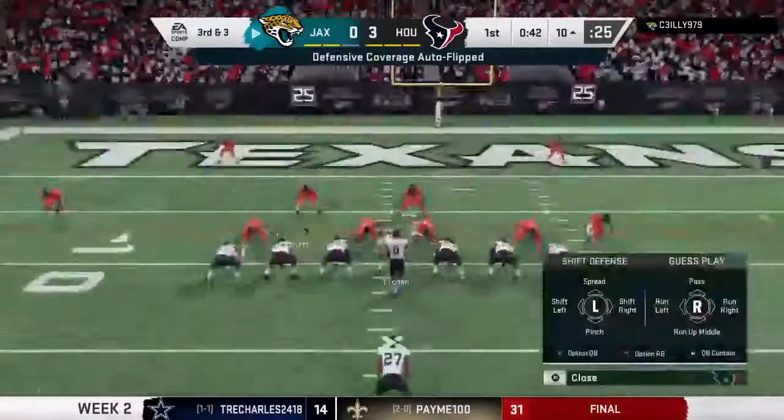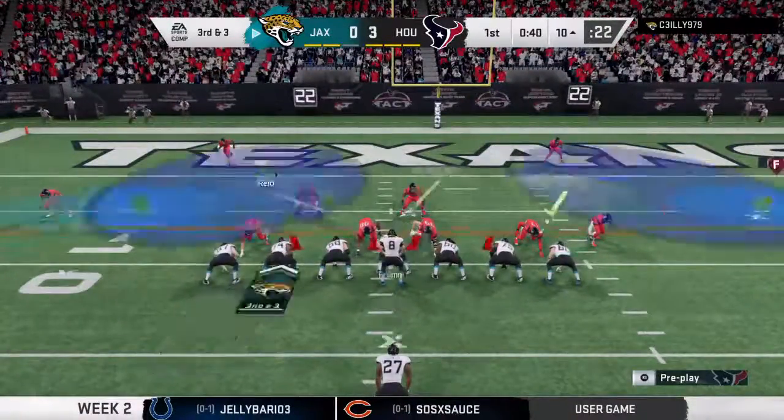The Texans here on third down, putting an extra defender in the secondary.